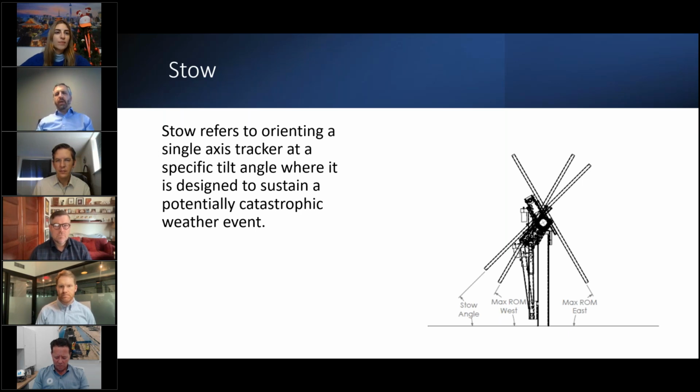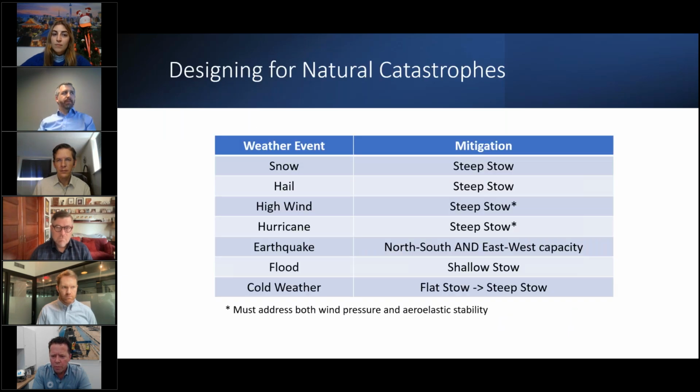But for tracker systems, single axis tracking systems, there's a concept in the industry of stow. Stow refers to a certain tilt angle that the solar modules are rotated to given certain weather conditions on site. In that position, the system is designed to have its best chance of surviving that weather condition and minimizing any sort of damage. Next slide.